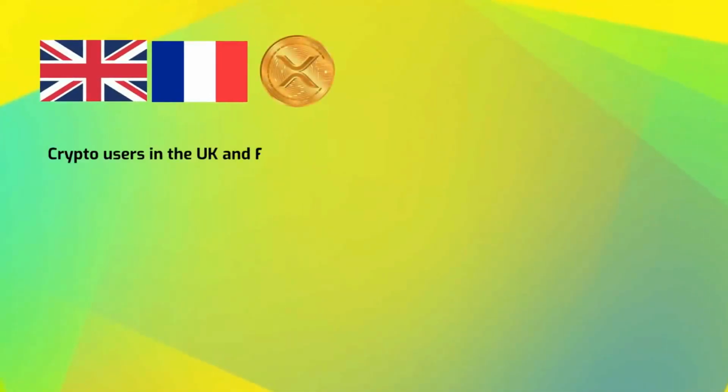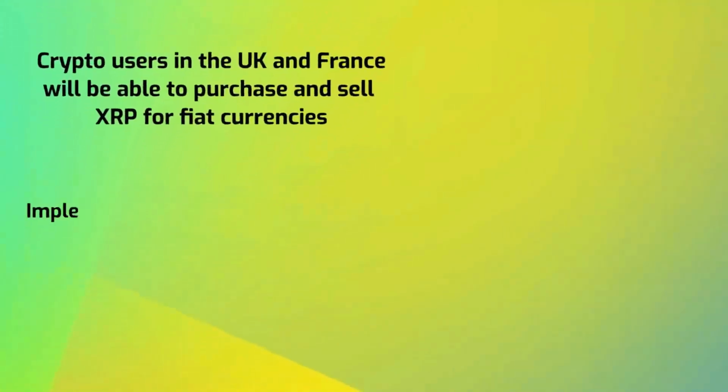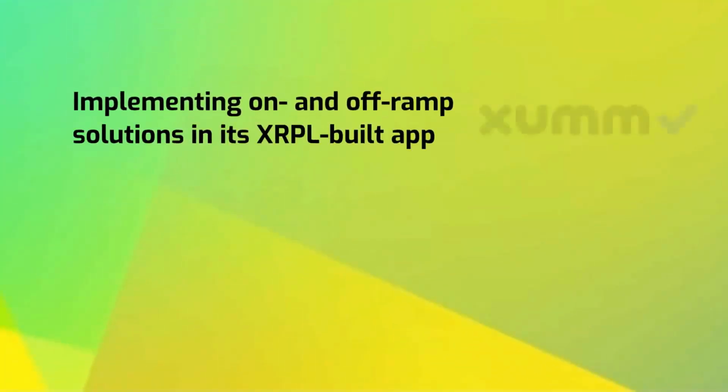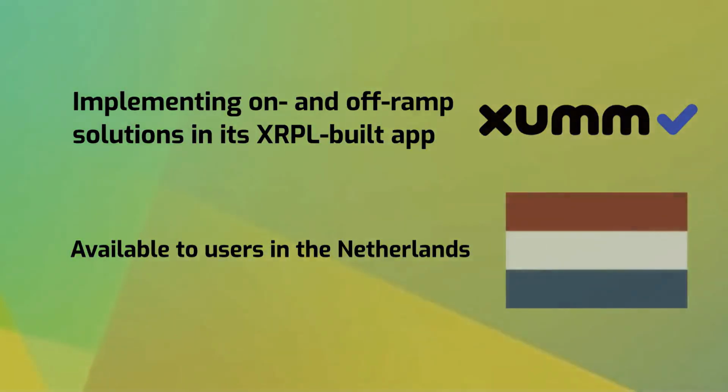Cryptocurrency users based in the UK and France will soon be able to purchase and sell XRP for fiat currencies. This was announced by the official Twitter account of Xumm Wallet, which is implementing on- and off-ramp solutions in its XRP Ledger built app. Such functionality has recently become available to users in the Netherlands.